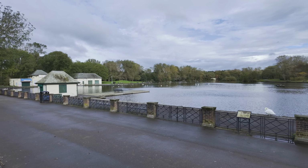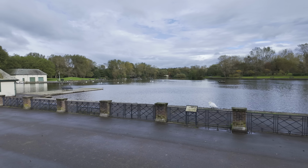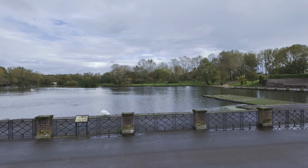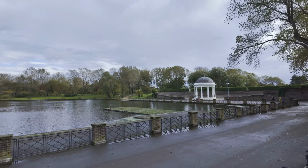But here's a good look at the lake. There you go, Stanley Park. Looking nice and peaceful today actually. Got a swan down here, preening itself. Let's have a little look at the bandstand. You might just see those people that I met over there. Just feature them a little bit in the video there. There you go.